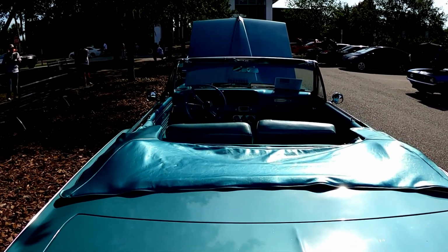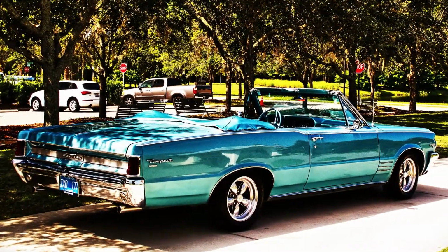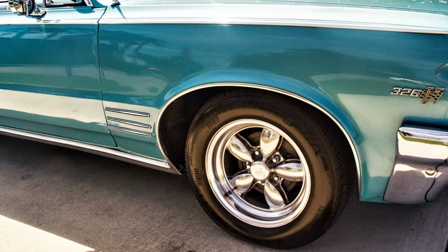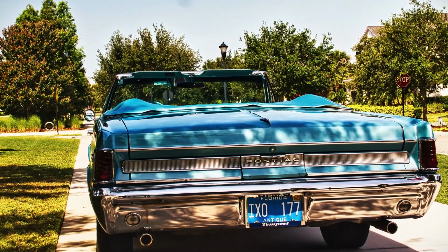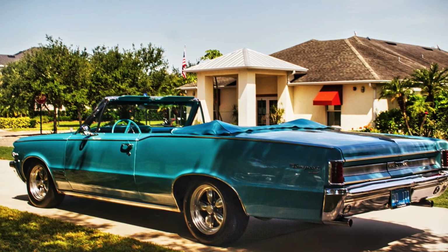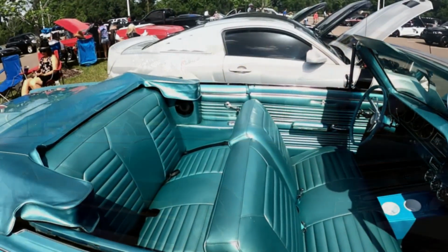So she runs really good. It's a beautiful car, beautiful color combination. Yes, it is. And I think what I might do is put some Redline tires on it and the original Rally 1 wheels eventually to give it more of a stock look. But she's a lot of fun, and she runs great now, and my wife and I really enjoy it.